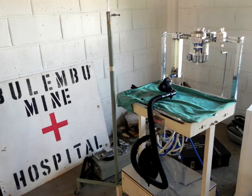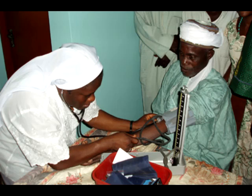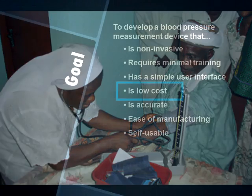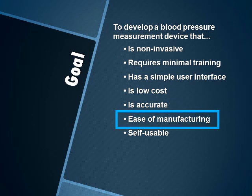Another continual misfortune in developing world hospitals is that these hospitals have the necessary equipment to treat patients, but lack the ability to repair and operate this equipment. What is needed is a device that can assist in the measurement of blood pressure that is low cost, requires minimal training, and can be easily manufactured and distributed to developing regions.